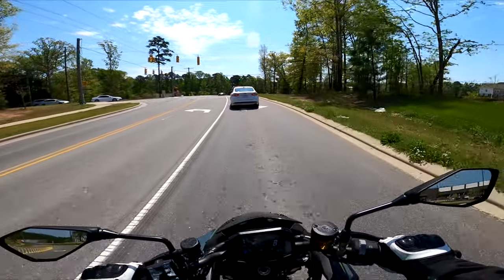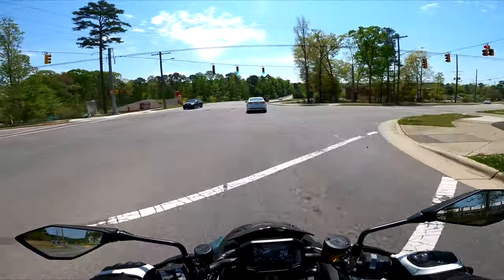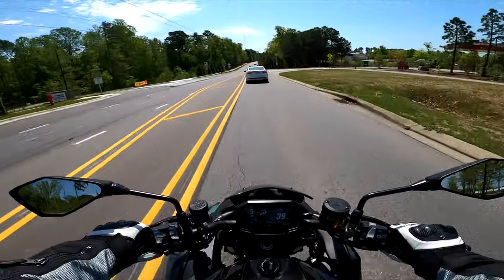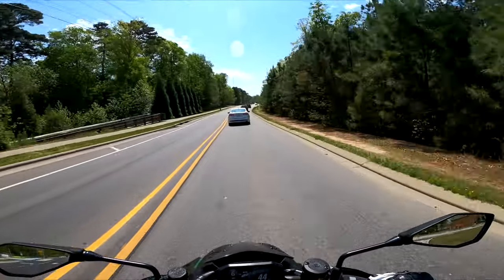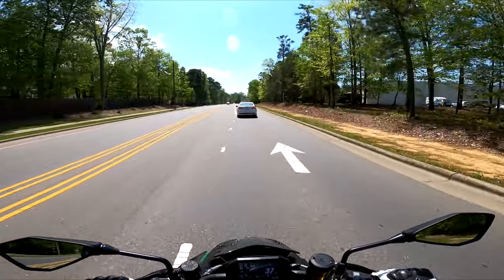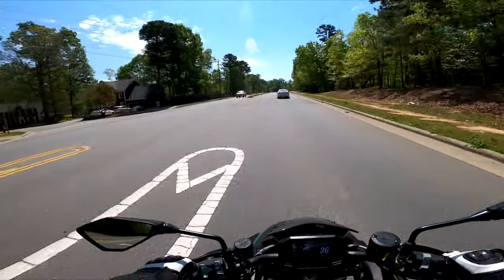Upright riding position is not so bad. It's a little bit leaned over, but not too bad at all. And if you're going, you know, 70, you're not leaned over. In fact, it just holds you right upright. You're perfectly upright. Kind of like this, you know. Anyway.